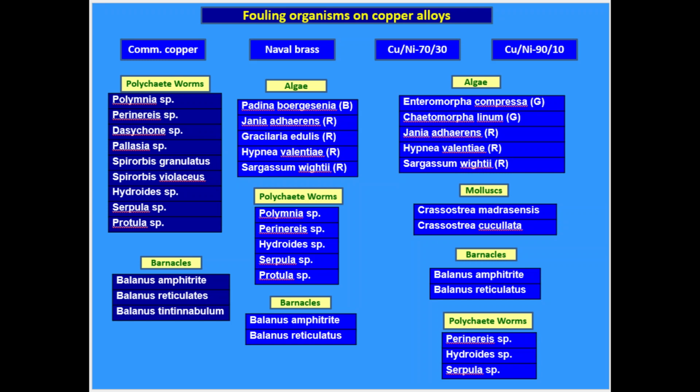Beneath hard foulers like barnacles and oysters, ferrous alloys experience crevices, pits, and sometimes see-through crevices and pits also. On the contrary, the hard foulers on copper alloys do not cause crevices or pits, in view of the anti-fouling nature of copper alloys.